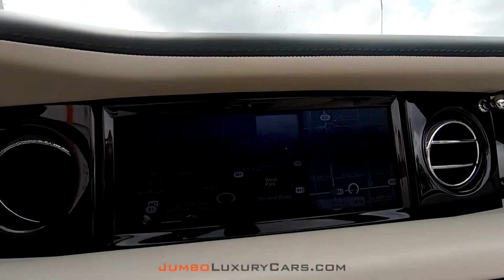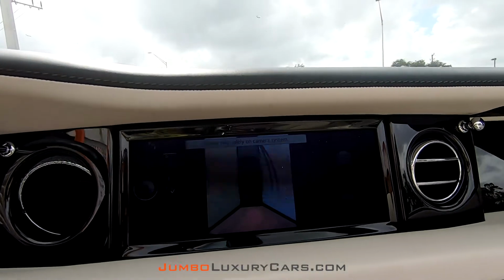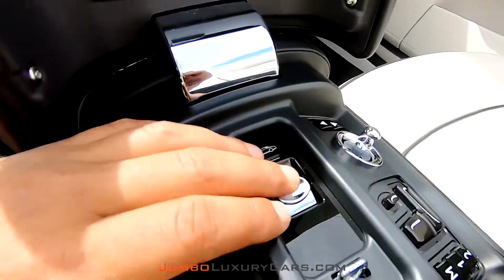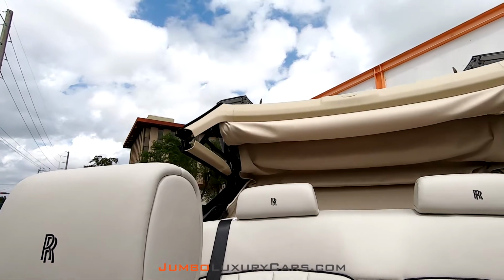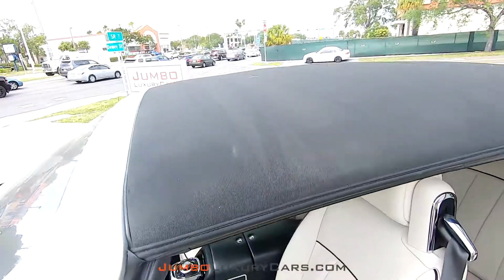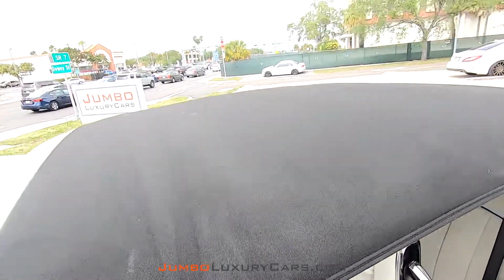Navigation, panoramic view to assist you with your parking. Black, it's in good condition, no rips, no damages. On the inside, very clean, no damages, no stains.